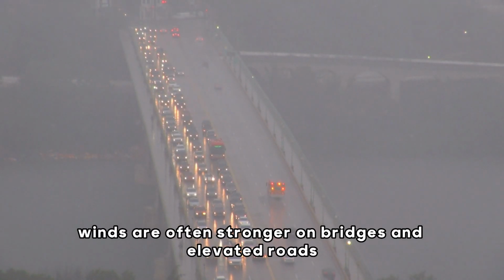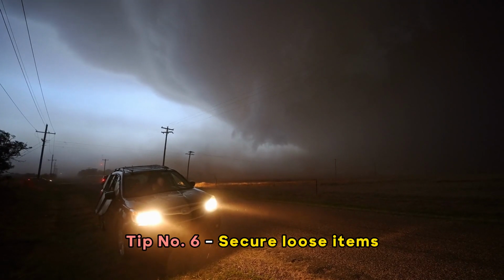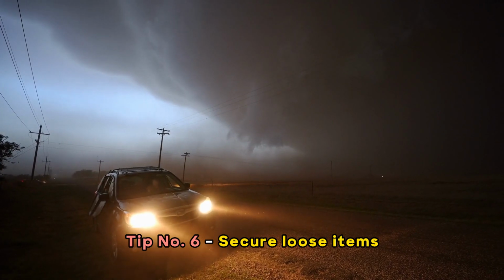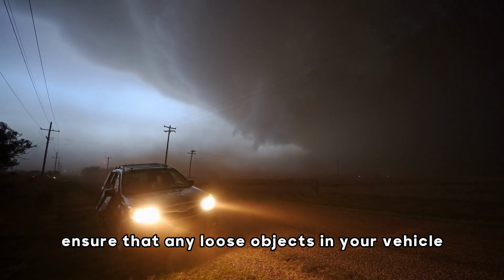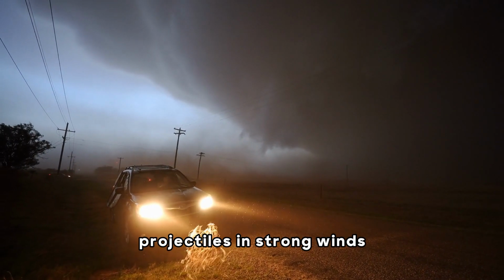Winds are often stronger on bridges and elevated roads. Exercise extra caution when driving on these structures. Tip number 6: Secure loose items. Ensure that any loose objects in your vehicle are properly secured to prevent them from becoming projectiles in strong winds.